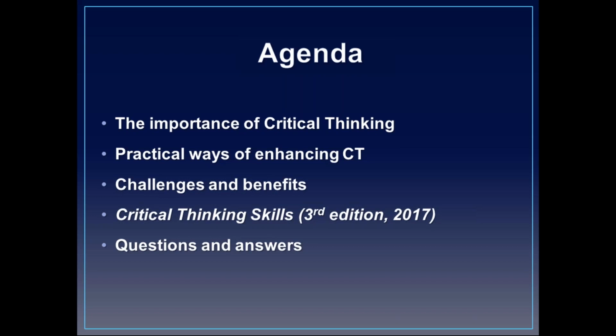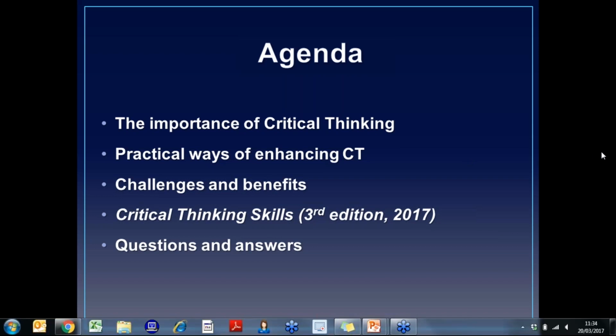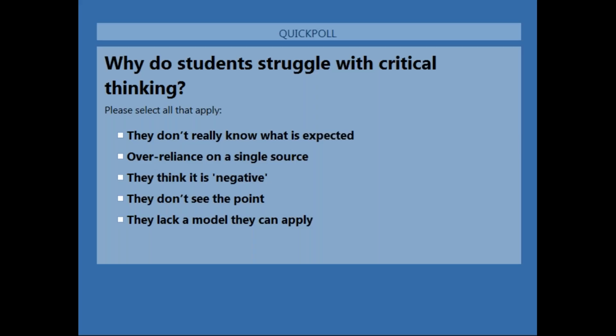So now what we're going to do is just hold a brief poll to hear more from you on how and why your students might be struggling with critical thinking. I'll just bring that up onto the screen for you now. So I'll just give you a few moments to vote from the options that you can see there, and you can choose more than one option. Great, so I'm just going to bring the poll to a close now, so if you could cast your final votes.